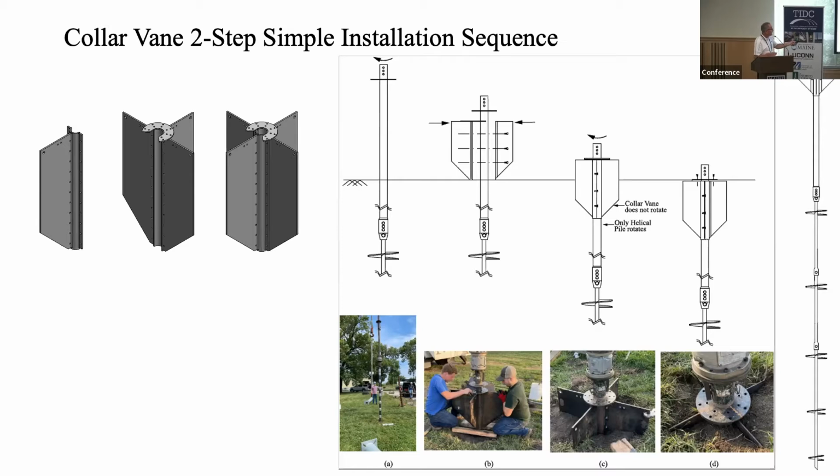And so this is a sequence of installation. This is the helical pile progressively being installed, again, screwed into the ground. And then the vane is added to the shaft element, bolted together and installed into the ground so that the pile is rotating, but the vane is not, it's static. It's just basically being pulled into the ground.